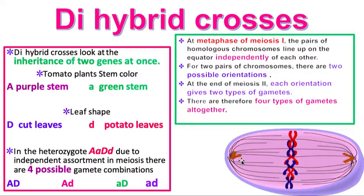Dihybrid crosses look at the inheritance of two genes at once. Tomato plants: stem color, A purple, a green stem. Leaf shape, D cut leaves, and little d potato leaves. So in the heterozygote, due to independent assortment in meiosis, there are 4 possible gamete combinations. So let me say that again. We're looking at a dihybrid cross, which is the inheritance of 2 genes at one time.